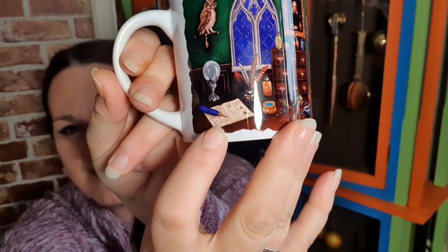That is really nice. I like my magical mugs. I do like my magical mugs. Oh, that's really cute, I love the design on that. We've got a quill down here. Looks like I've been doing some homework. Yeah, right. But I'll have to show you my magical mug collection one day because I do have a lot.